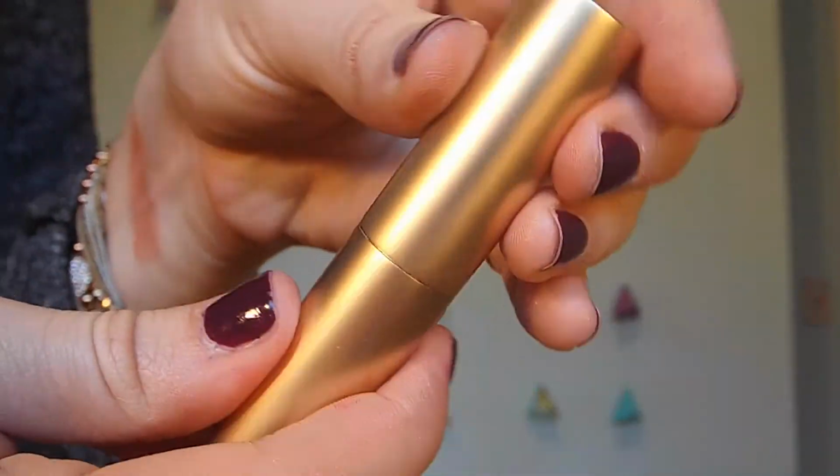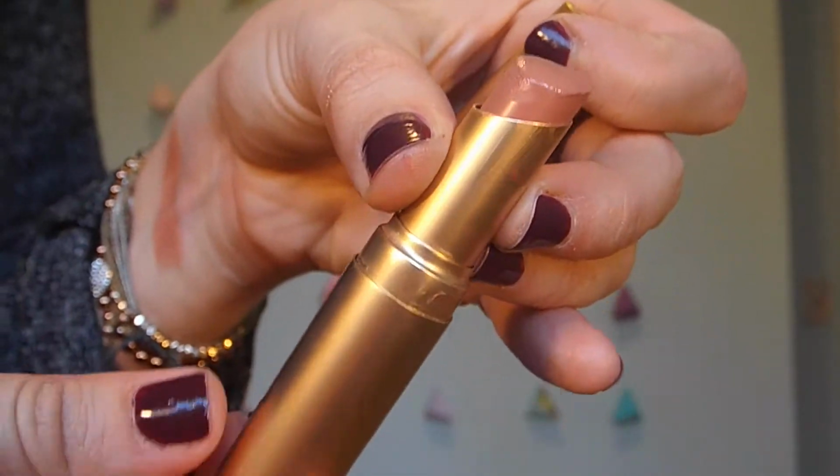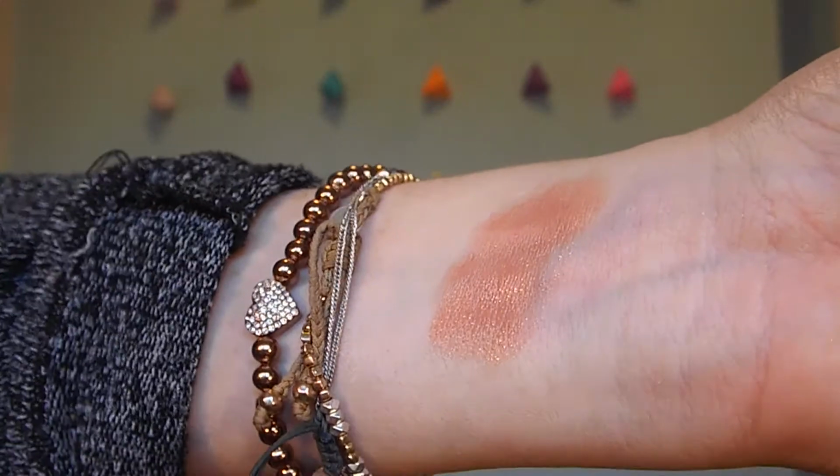And before I went a little bit crazy putting on lipsticks, I was wearing one of my favorite nudes for the fall season, which is from Too Faced. It is in Naughty Nude, and it's just a really pretty, kind of deeper nude color that really complements this time of year.